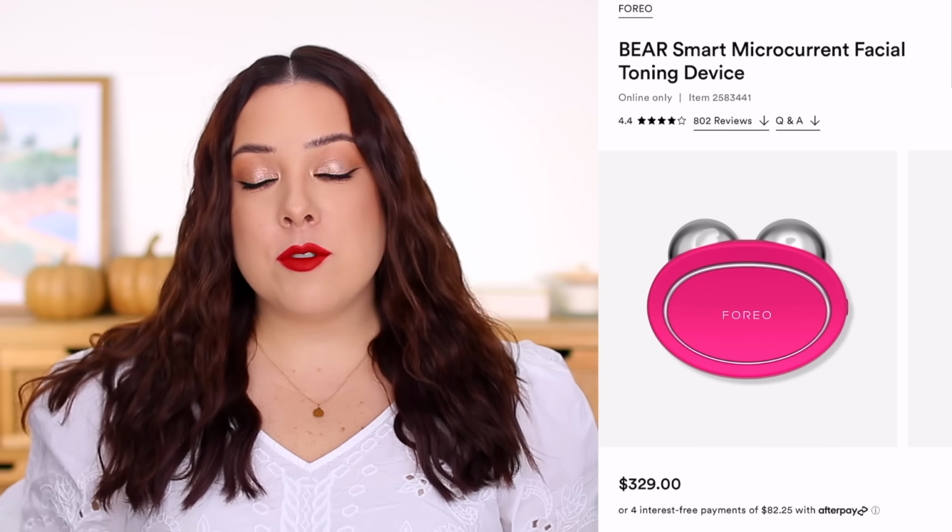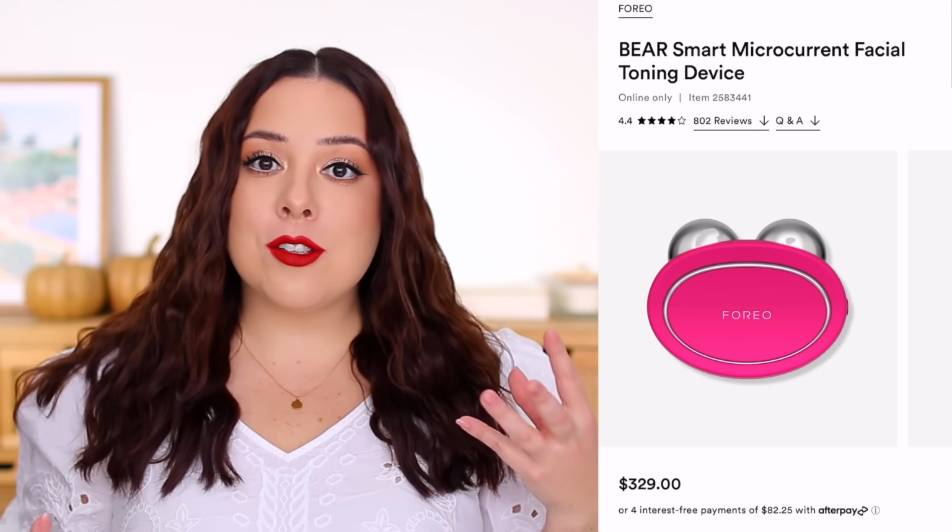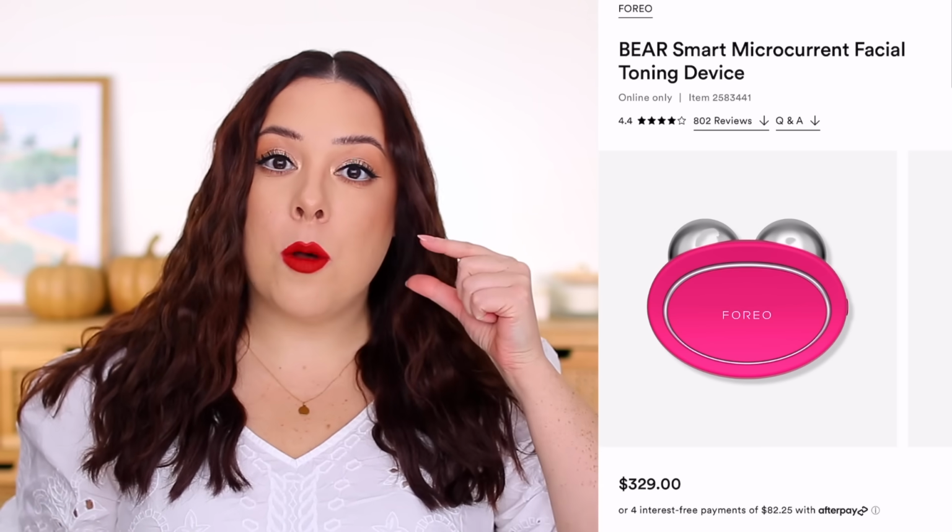It just really has been a game changer for me, both in the wrinkle department, but also the fact that it just kind of sculpts out the face.